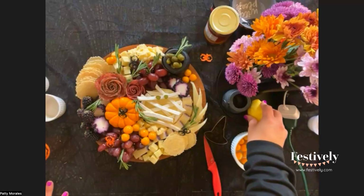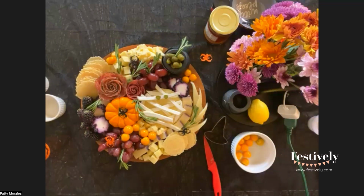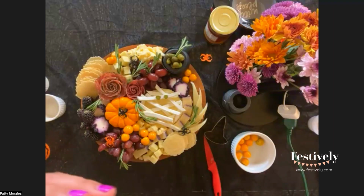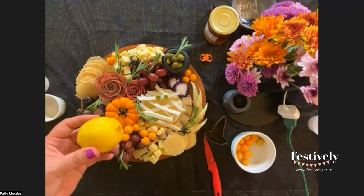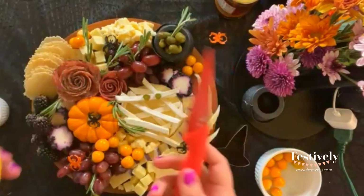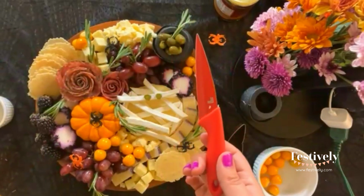If you have a kiwi, I can show you how to cut and make a kiwi flower. You can use any fruit with this. And I'm going to use a lemon because I did not get my kiwi, but it's the same effect as a kiwi. Hold it by the edges, and then you're going to take your paring knife, which should be a smaller knife. It's used to cut fruit.